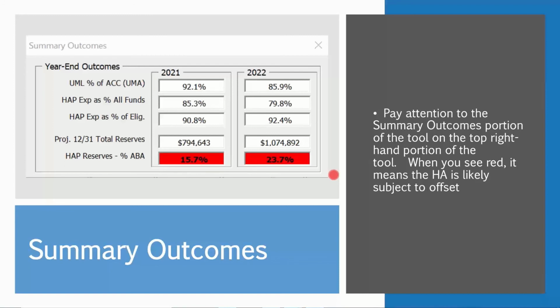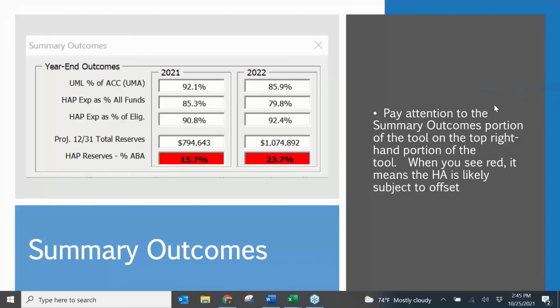HAP reserve percentages. Keeping in mind that you want to be under 12% if you are 250 or under. You want to be under 6% if you're 250 to 499, and you will be going to be under 4% when it comes to a PHA who has more than 500 vouchers. So keeping an eye on your summary outcomes is important to be able to achieve that percentage, or otherwise you're going to potentially be subject to offset.